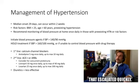In terms of management, we do need to start some sort of antihypertensive if they aren't on something already, if that blood pressure escalates to the hypertensive range. We should also be holding treatment if they get anywhere above 160 over 100. For our management, our first line recommended agent is a calcium channel blocker. It seems to be much more effective. So amlodipine 5 milligrams once a day. For second line, we should be considering something like an ACE inhibitor or an ARB, so potentially something like lisinopril. That especially can be helpful if they do have some sort of proteinuria as well. What they found in the management of this particular side effect is that diuretics tend to be much less effective.